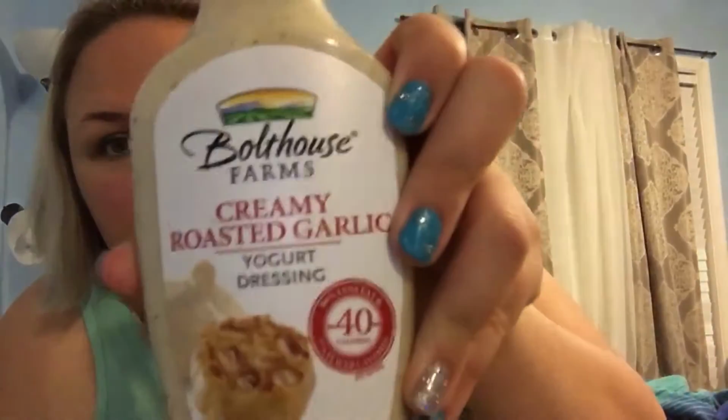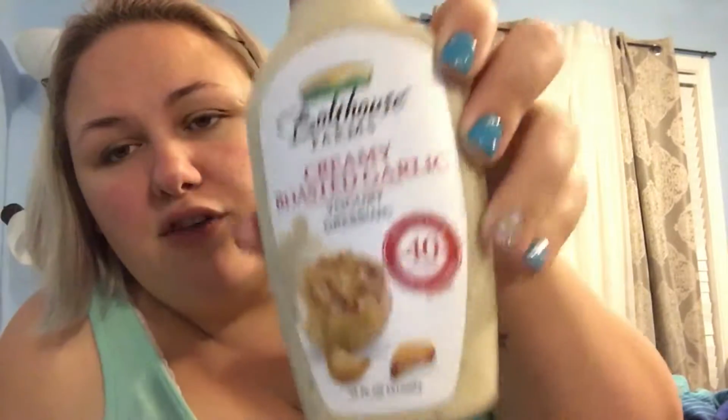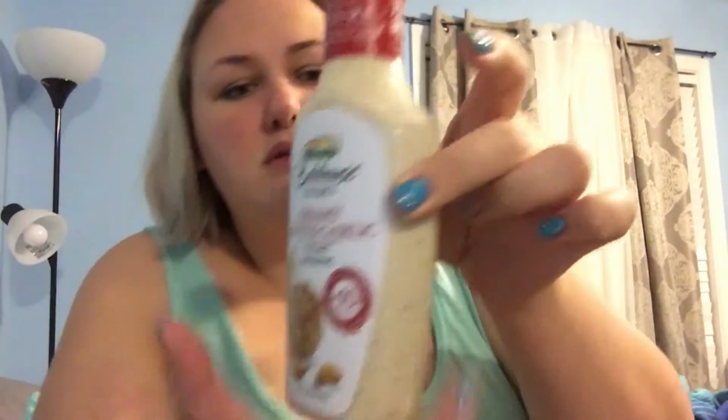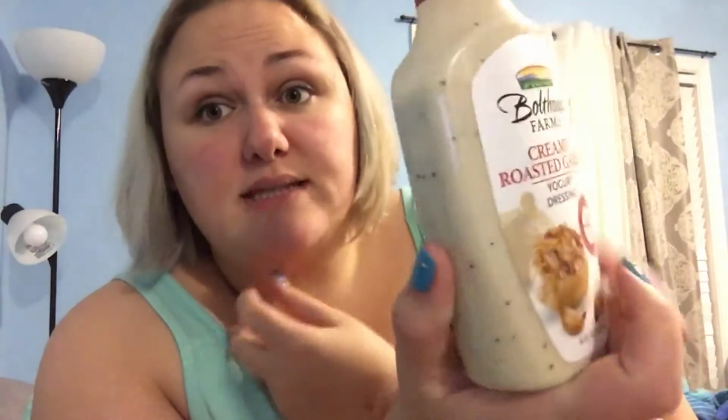Protein, oh wait, to go with my salad. This is Bolthouse Farms creamy roasted garlic yogurt dressing. 40 calories in 2 tablespoons. There's 1 gram of protein and 3 grams of carbs. It's a very low calorie, very low carb dressing, and it really just tastes like a delicious garlic flavor. If you love garlic, this is the stuff to do.